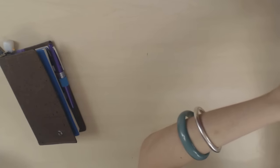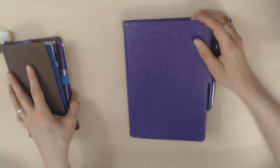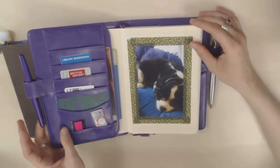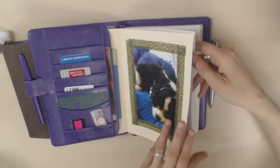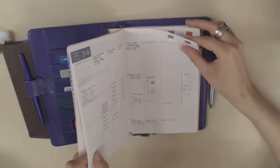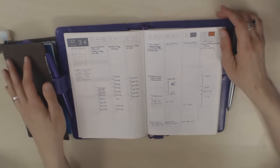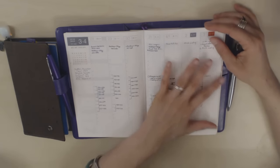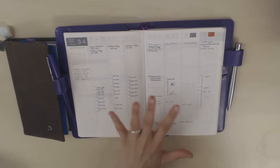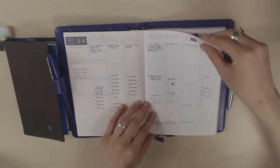Then the next planner that's still the same is my Hobonichi Cousin, which is my work planner. And I did a setup video on this quite recently when I started using it, and so there's nothing new here, but I'll just mention that I'm really enjoying using it completely simply, meaning that I don't use any stickers, I don't use any different colors, just one color, purple fountain pen, the whole thing is purple. I really like it. It just looks nice and clean and straightforward, and I'm very happy with that.